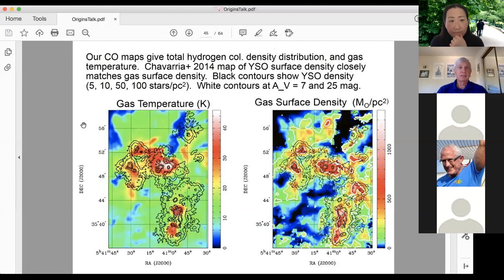But now we can also use the CO map LTE analysis of the temperature and the gas surface density to compare with another map that was produced in the Chavarria paper. So they actually produced not simply a catalog of young stellar objects, but also a map of their star surface density. So the contours here show from 5 up to 100 stars per square parsec, based on an algorithm they used to derive these stellar surface density maps.